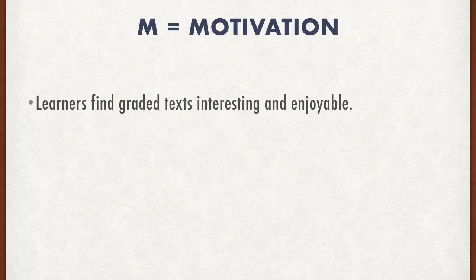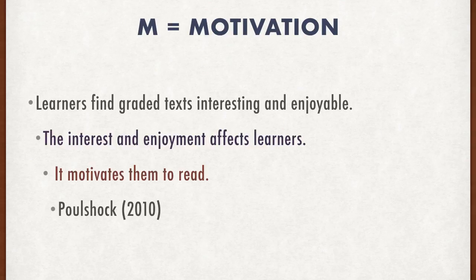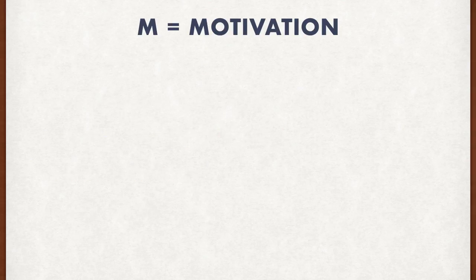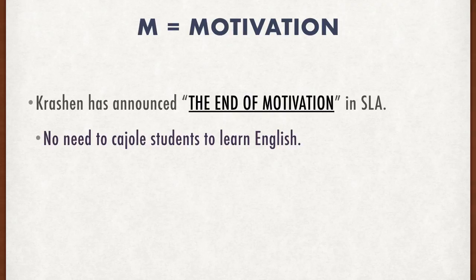Okay, M stands for motivation. So learners find graded text interesting and enjoyable. The interest and enjoyment affects learners. It motivates them to read. And I've seen this in my research in 2010. M for motivation. Krashen has announced the end of motivation in second language acquisition studies. Of course, this is a polemical statement. It's very extreme. But what he's saying is that we don't need to cajole or push students to learn English.